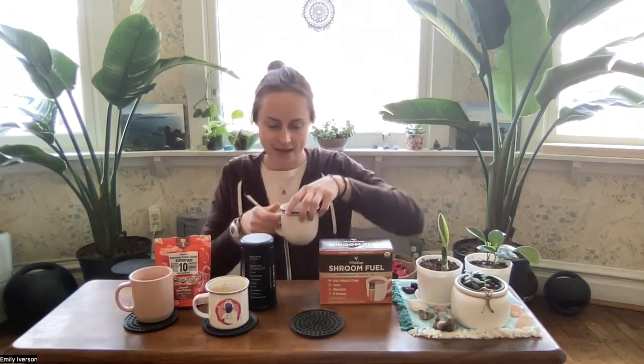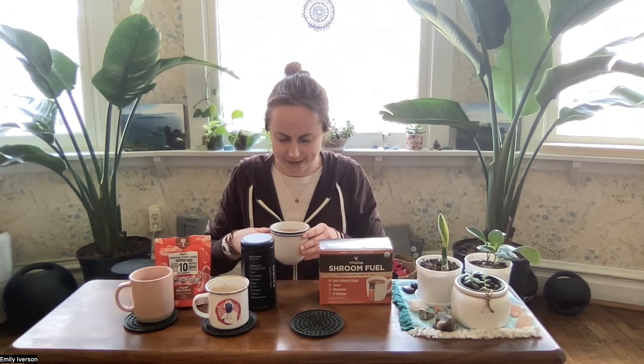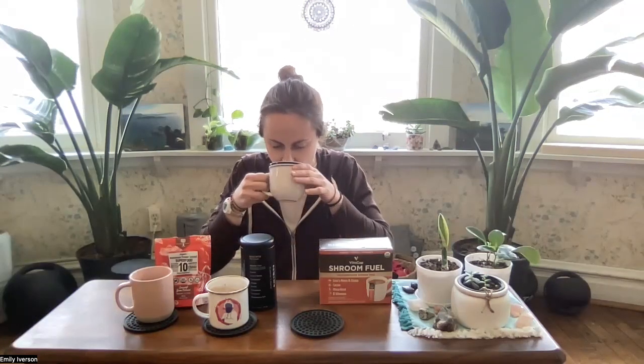So this first one, Shroom Fuel, I mix it up and they tend to all kind of settle. So I made these maybe about 10 minutes ago now, just give it a little swish. This one's just by far my favorite. It has a base, there's no actual coffee in this one. There's no caffeine from there. It's a base of cacao, and it also has Ceylon cinnamon, which is the more expensive cinnamon.